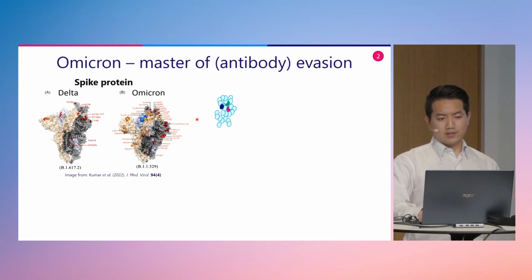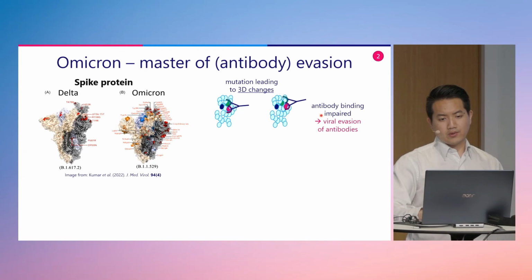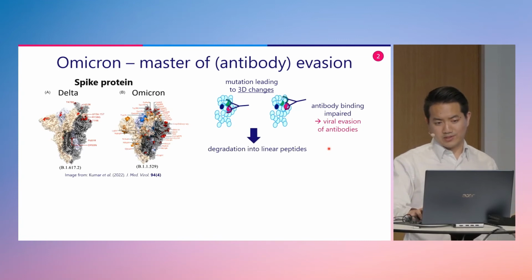This is a schematic of the spike protein now, and prior infection or prior vaccination to the wild type strain, you see an antibody response that is able to recognize the spike protein. However, when mutation occurs, that can lead to a three-dimensional change, and therefore, you see this minor change here now causes a conformational change that allows the antibody to not bind so well. And therefore, it is not surprising for me that the antibody responses are not good anymore, because the virus is able to evade, in fact, the antibodies.